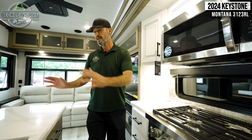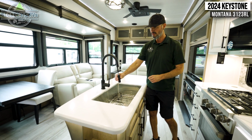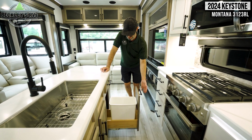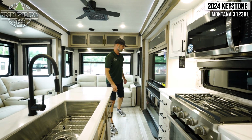Cool island kitchen here, big stainless sink with a pull-out nozzle, and again, plenty of storage below, with also an integrated trash can drawer here that we can keep all our dirty mess put away.